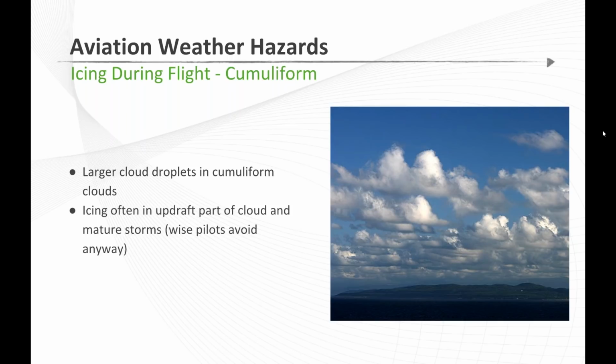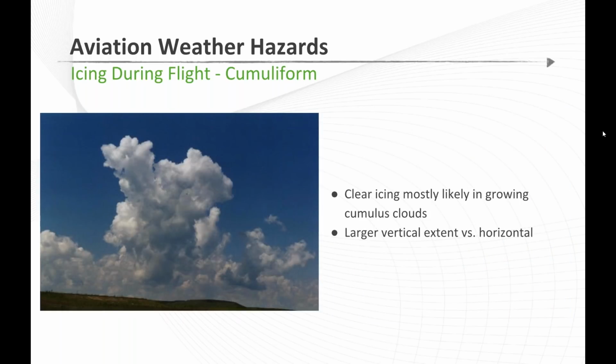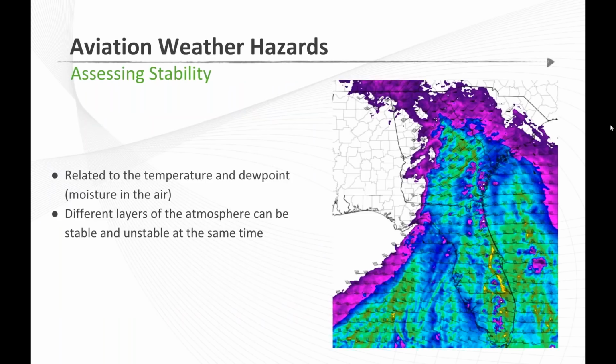But know that icing is a threat with thunderstorms and even vertically extending cumulus clouds. Cumuliform suggests larger vertical development. Stratiform, horizontal development. Now, clear icing is more likely in growing cumulus clouds. That's different than rime icing. And again, this is just one hazard, and there are two different types of icing. So make sure you're looking for both of these forms, and the texture of the clouds can often give you a clue as to whether you're going to see clear icing or rime icing as a more likely threat.